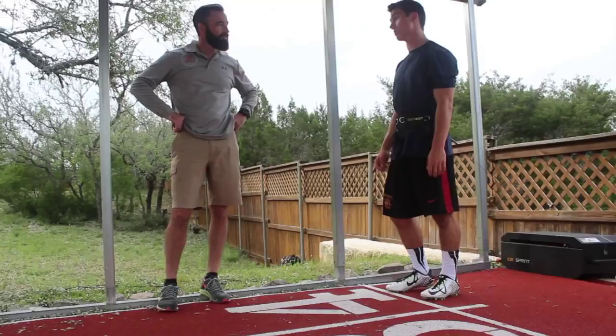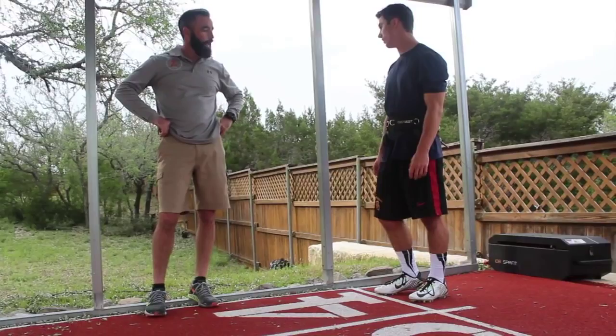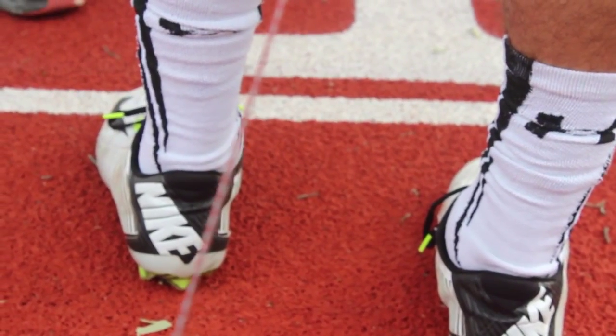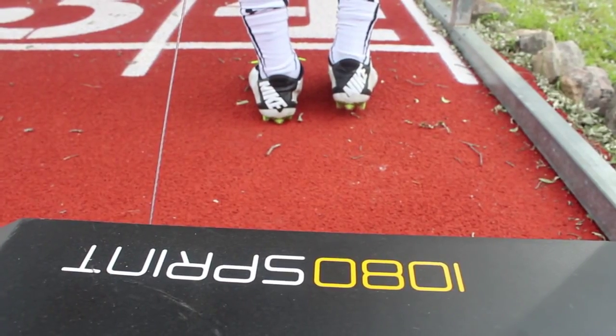We spent 19 years developing the most comprehensive speed training program. And in those 19 years, we have never come across something as game-changing as the 1080 Sprint. Our whole business is based on finding what limits an athlete's speed, finding as many limiting factors as possible, and doing everything we can to correct them.